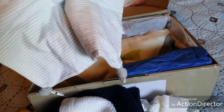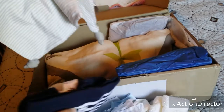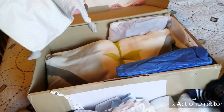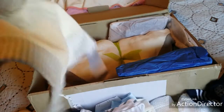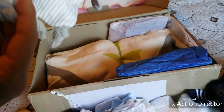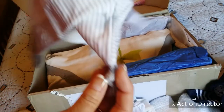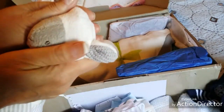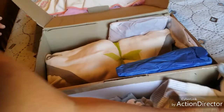This matches the little, well, it looks like it matches this little outfit here. Look at that gray and white stripe. It's his little Lovey. It's got little knitted knots on it. Oh my gosh, it is so soft. How cute. Oh god.